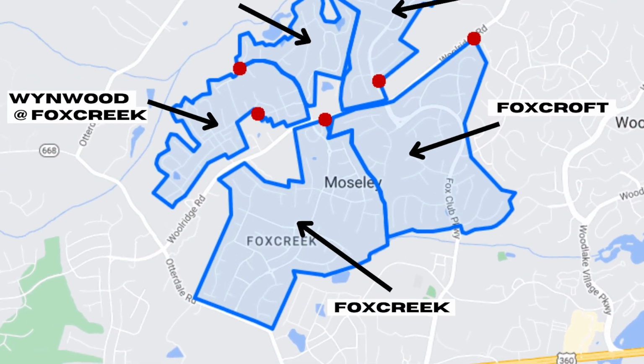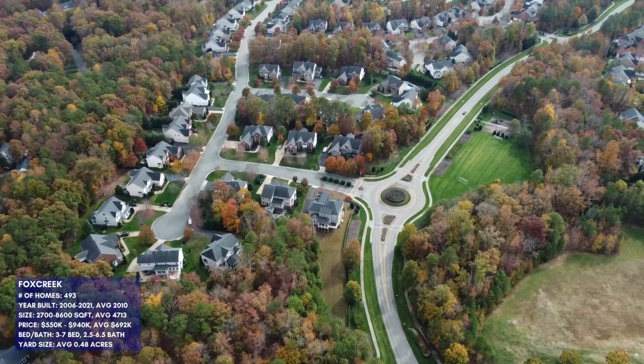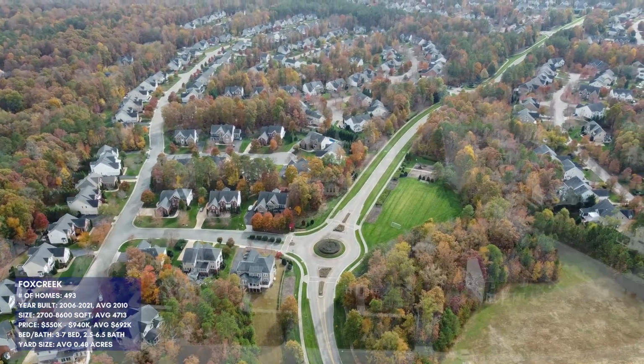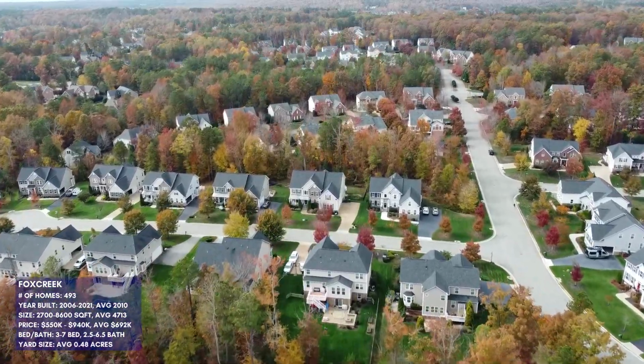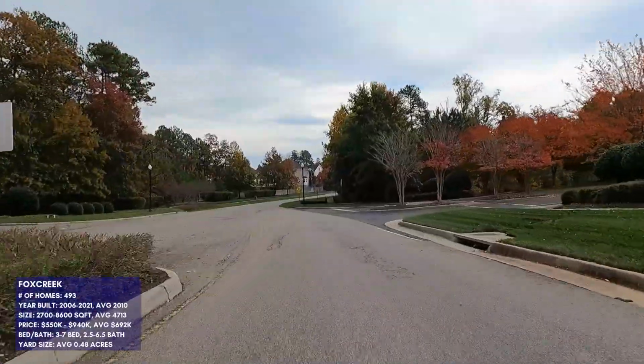FoxCreek is located the furthest southwest of all the Foxes. I think that overall FoxCreek is my favorite of this video, and that's because of how the community was developed. Looking at the drone footage, you'll notice that the vast majority of homes have a private backyard, or at the very least, back up to a wooded area. I think the developers of this community absolutely nailed it.